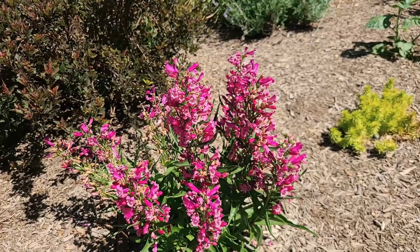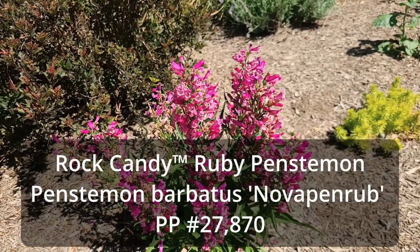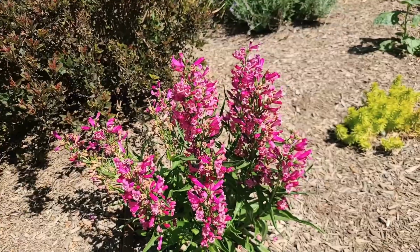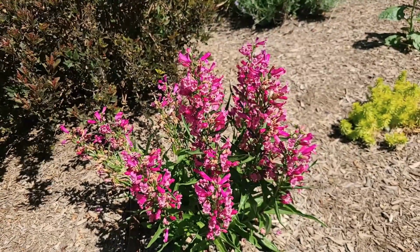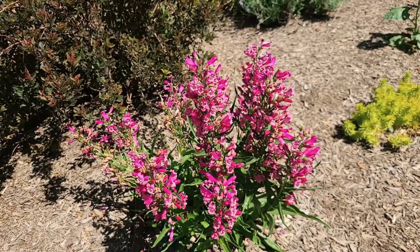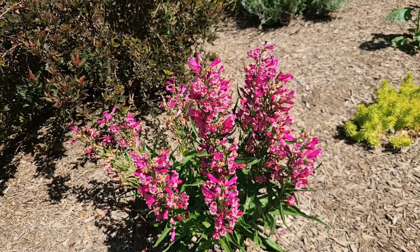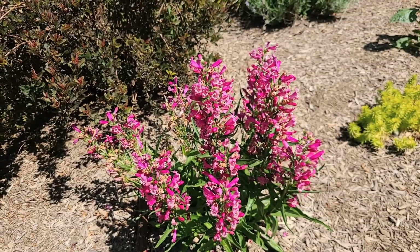This is a penstemon called Candy Crush, and it's been blooming since the end of April. And look at this, isn't it gorgeous? It just seems to continuously bloom. I don't know if it's going to bloom through the end of the year, but I will update you on how long the bloom cycle is on this one. I have several of them around here. The butterflies, the bees, and the hummingbirds all love it.